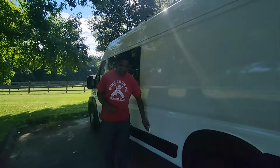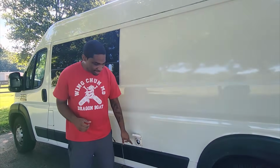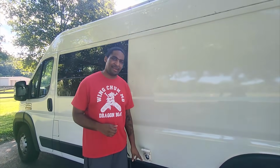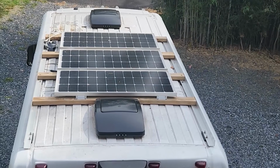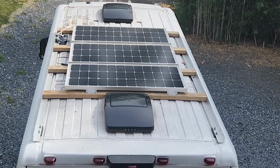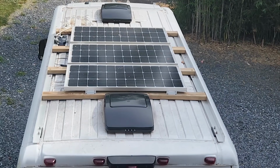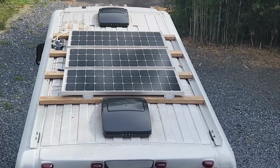And over here we have our electrical inlet where we can hook up to 30 amp, or we can hook up to a typical household outlet. So on the top we have three 100-watt solar panels and of course the two Maxxair fans. We found that 300 watts has been pretty good for us.